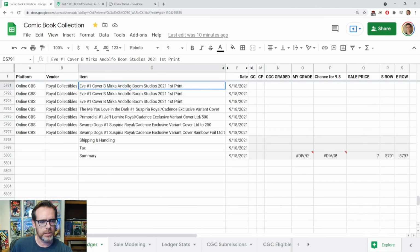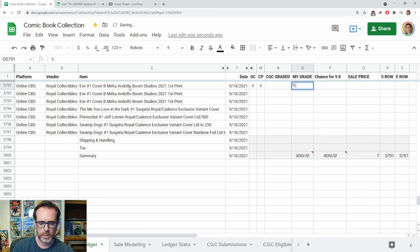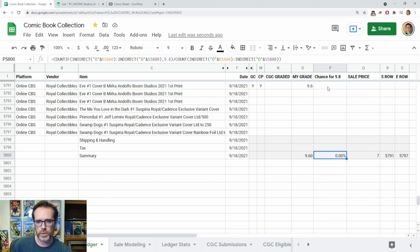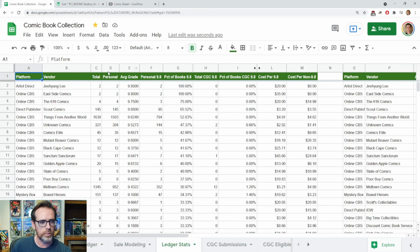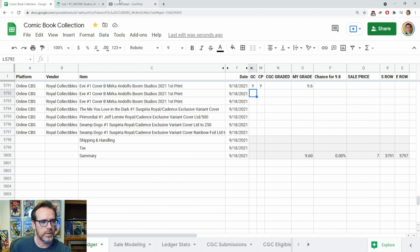And I will go back here into my spreadsheet, and yes, it's in Go Collect, and I gave it a 9.6. So down here at the bottom, you'll see these numbers change. 9.6 is the average. Obviously, we've only done one. It was a 7-book order, and we'll see that the chance for a 9.8 hopefully will go up as I get 9.8s in here. That's the goal, to find which of these books are 9.8s and then figure out where Royal Collectibles will sit in the overall ledger, so we'll also add them as well.